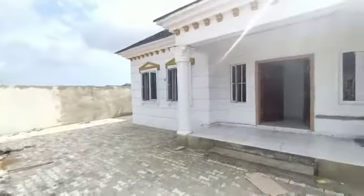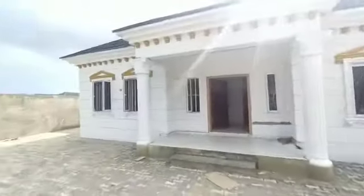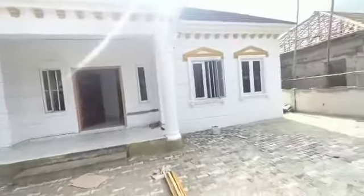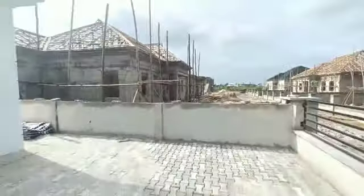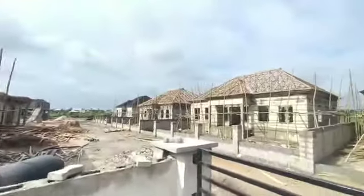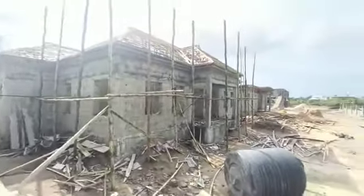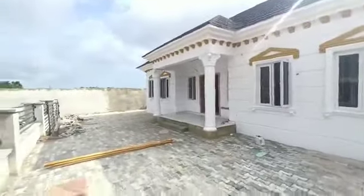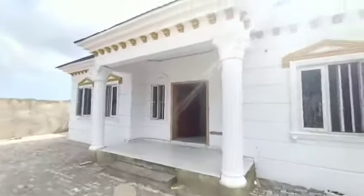With 3.5 million initial deposit, you can own one for a period of 6 months, 12 months or 18 months, depending on what works for you. This is located in Oribanwa, Awoyaya, Lagos. So you can see the other ones that are coming up. We are going to be having duplexes in this place as well. And if you want to own one duplex with initial deposit of 4 million, you can own one.